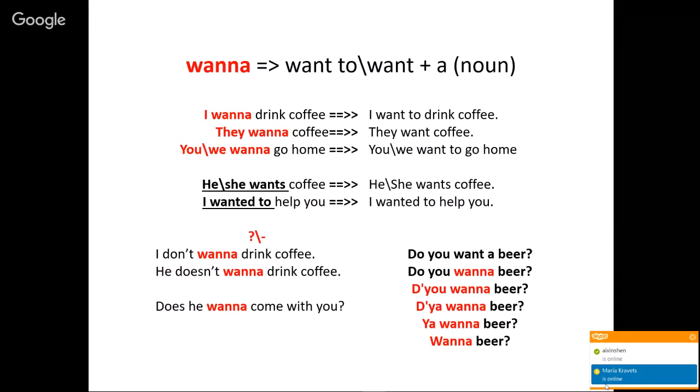What about wants to? It seems to me we're talking about it. Is it okay? She wants to come, but I don't know. You can use it that way also. Okay, good.